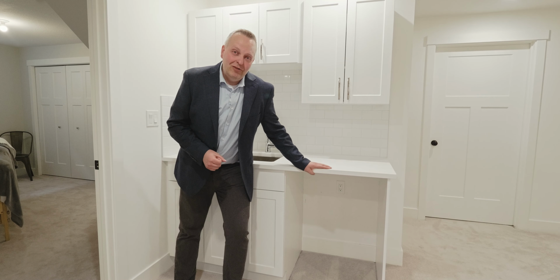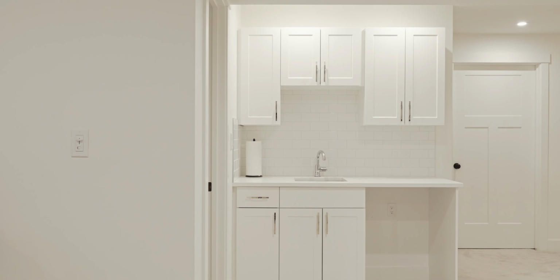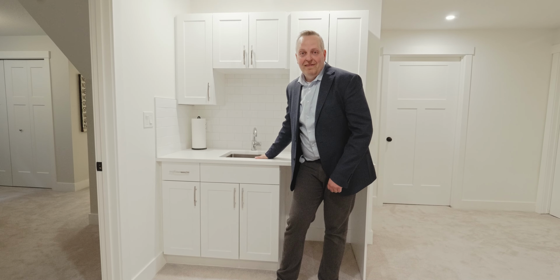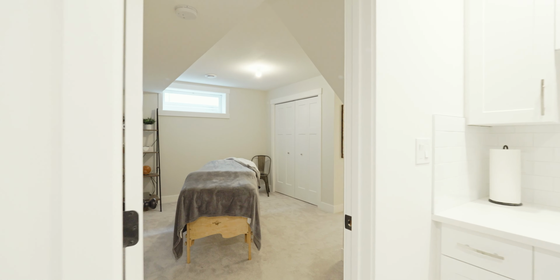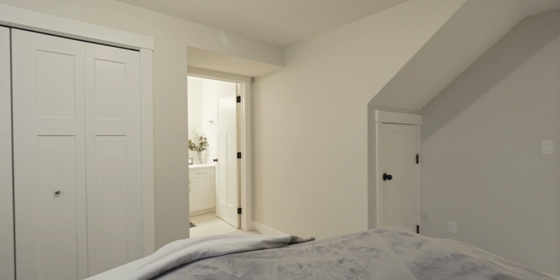The wet bar is always great to have. You just need to purchase a fridge. The electrical's already there. We've got the quartz countertops that matches everywhere with the built-in sink. And into the 5th bedroom, that ensuite also has the heated flooring too.